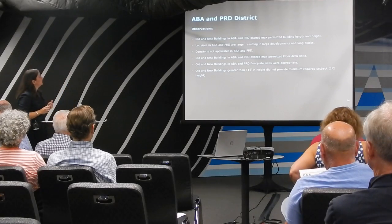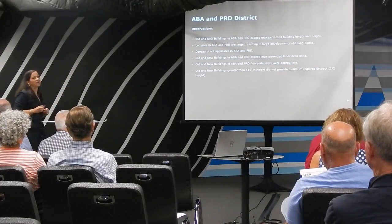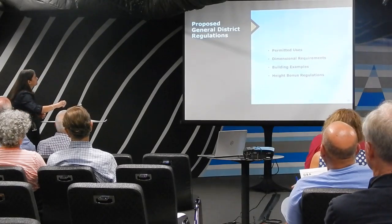Also, one of the other things that we noticed is that buildings that are greater than 150 feet in height, again, in these two districts, did not provide that required minimum half the height setback requirement that is prescribed by code today.